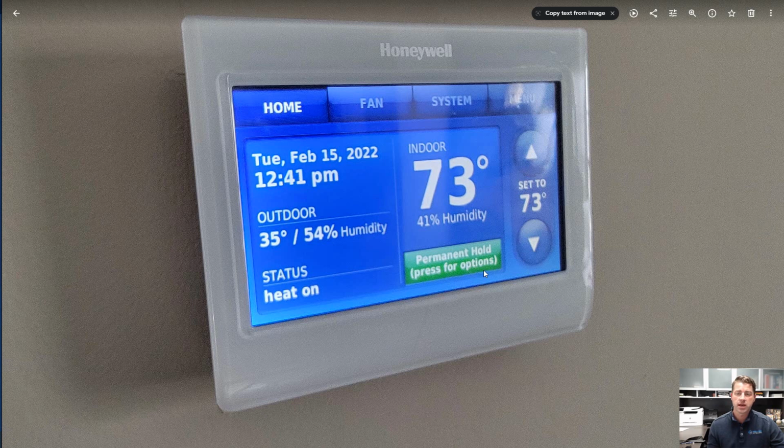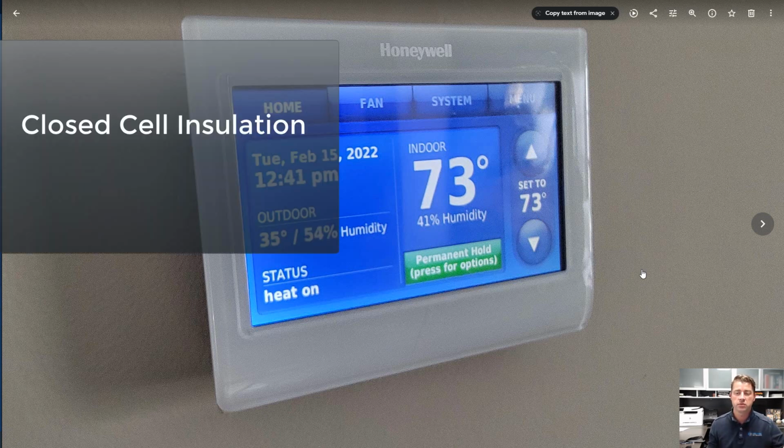One of my concerns was that the home would have really high humidity on the inside. It was 41%, which is generally high, but in this case, with the fact that there's closed cell insulation, I didn't see any concern for why there would be any humidity in the attic space, because there is no attic space and there are no baffles and there is no reason why moisture should penetrate through that closed cell system.